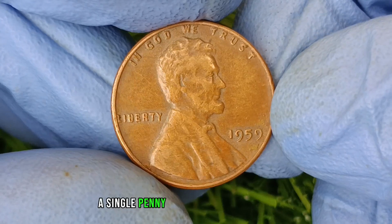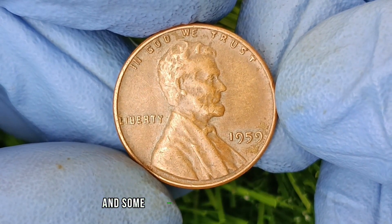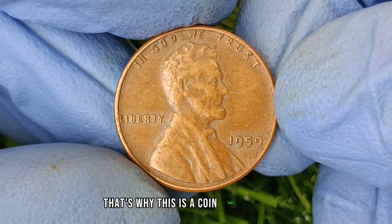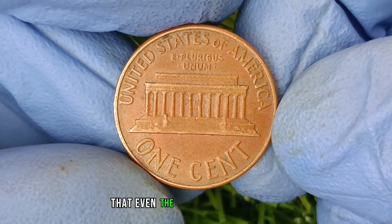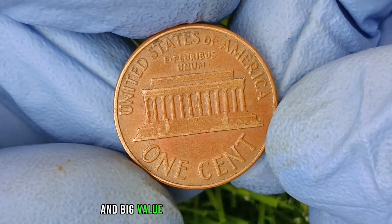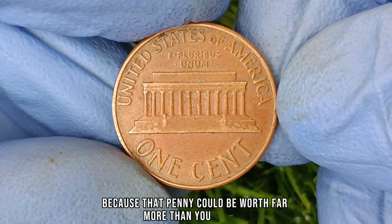A single penny from 1959 could be worth far more than face value, and some examples have sold for large amounts at auction. That's why this is a coin that deserves attention and respect. The 1959 Lincoln Memorial penny is a reminder that even the smallest coins in our pockets can carry big stories and big value. Always take a second look, because that penny could be worth far more than you imagine.